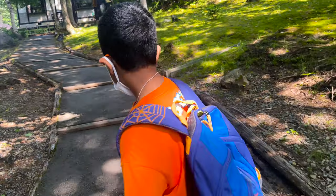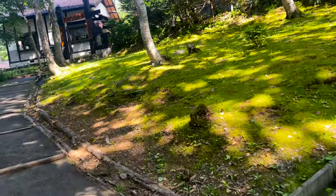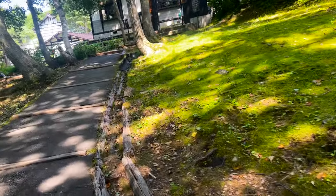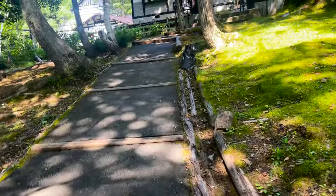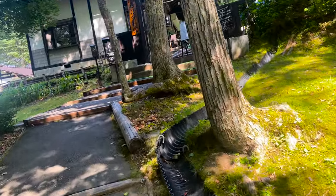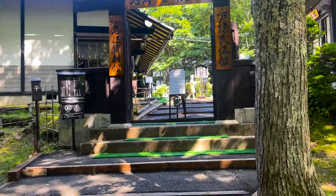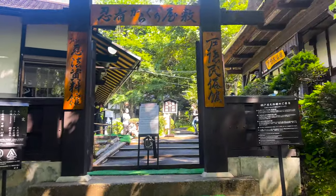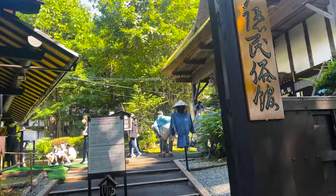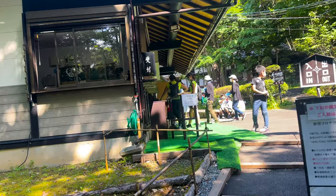The Togakure ninja school. He was the person who actually brought the ninja skills here. The birthplace of Togakure ninja school. This ninja museum is also known as the Togakure Ninpo Museum or Togakushi Folk Museum. It is devoted to the local Togakure school of ninja.